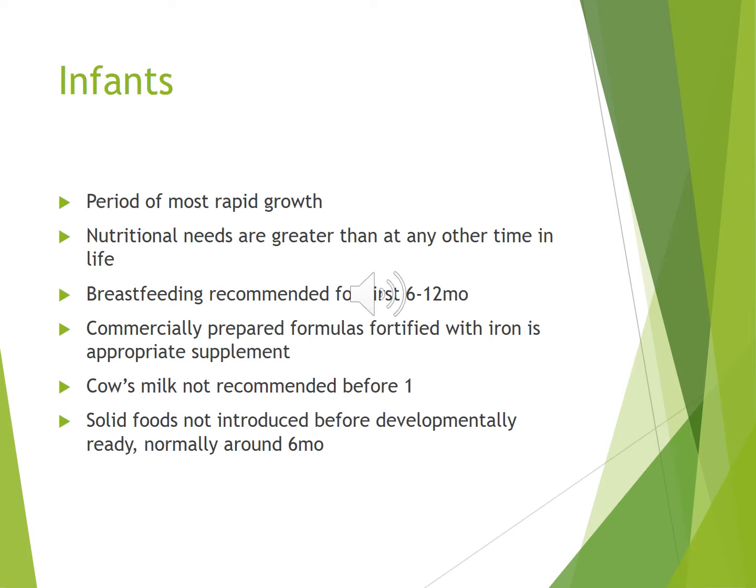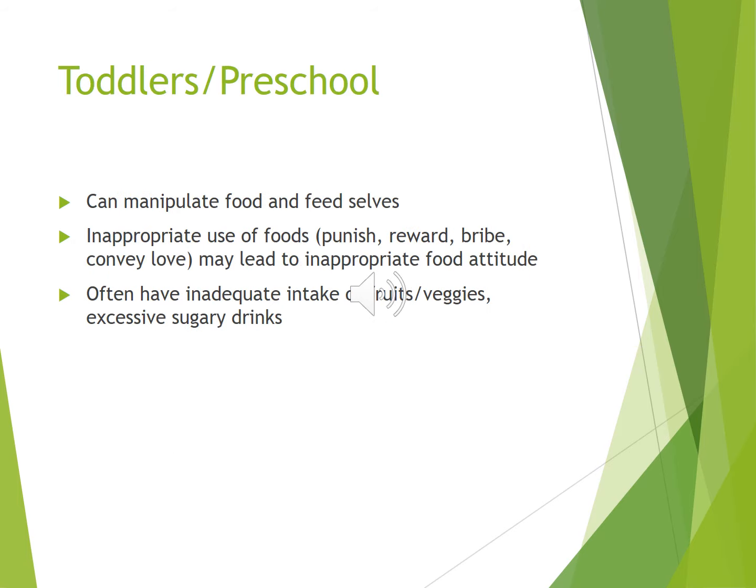And just to hit some of those milestones with each age group, where we are developmentally will affect our nutrition. As we enter into the toddler and preschool years, our growth rate tends to slow. Mobility and autonomy increase. We have more coordination. We can verbalize our likes and dislikes. We can manipulate food and now feed ourselves at this age. It's important that we don't use food inappropriately. We don't want to punish by taking away food. It's really recommended not to reward with food, because this can lead to an inappropriate attitude toward food.